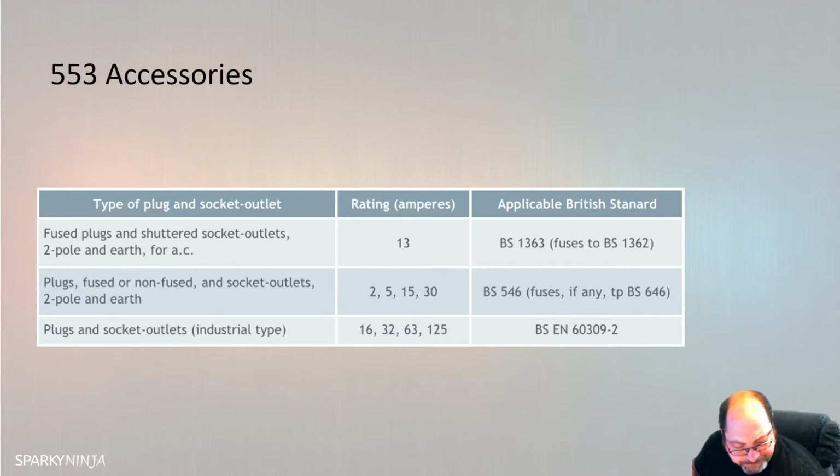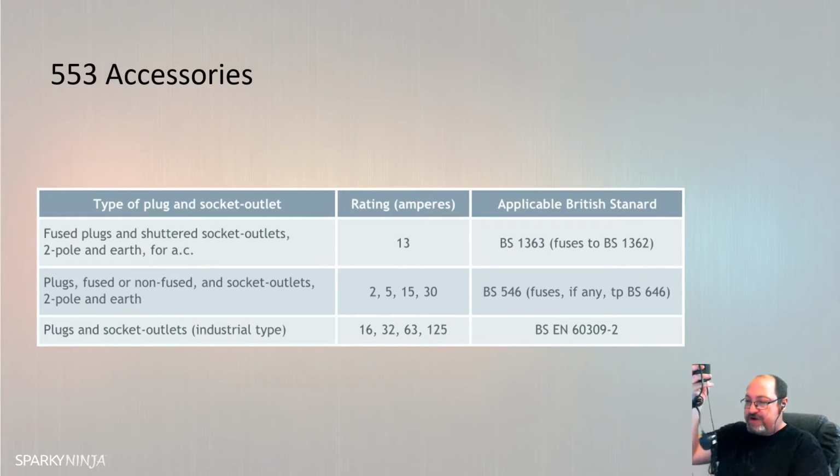I've seen a lot of discussion about heights of sockets, and I'm plugging this, I could just grab this over here. With regards to heights of sockets, as far as BS7671 is concerned, its only real concern is to ensure that the plug and the cord set don't get damaged. Now, in the case of this, take this cover off.